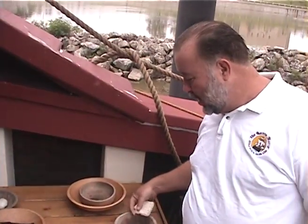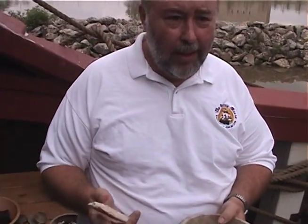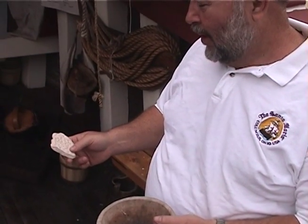They also got to eat hardtack, or ship's biscuit. It's made this way on purpose. Just flour, salt, and water, no yeast or baking powder. They bake it for a long time to get it totally dried out. And the idea is, as long as this stays dry, it doesn't get moldy. As long as it doesn't get moldy, you can eat it.